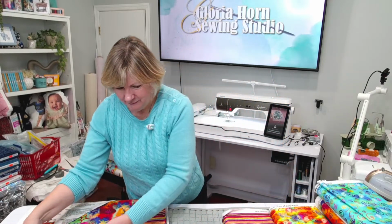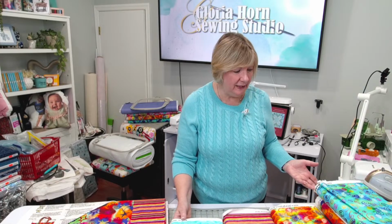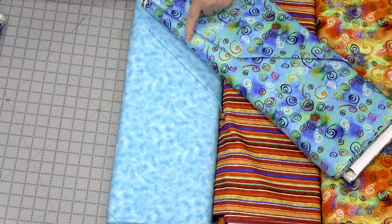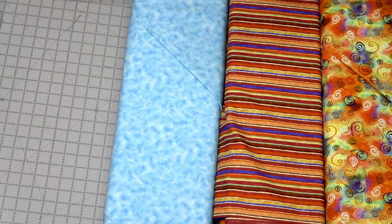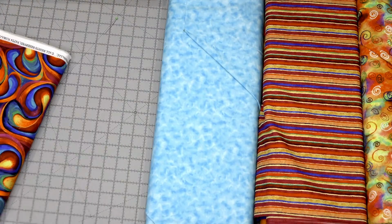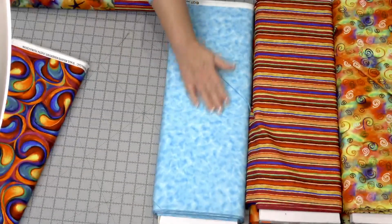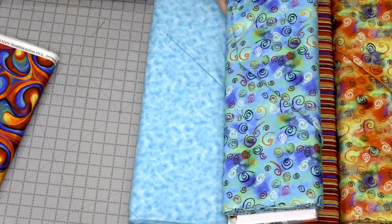Some mountains, yeah. So here, this is just a blender that goes with the collection. So you can see how it goes with this one. But you'll see that color, like even in the next one. Do you think I should move on to the next one already? So this is called Color Dance Blender. And they brought it out to go with this line because it just blends so nicely.